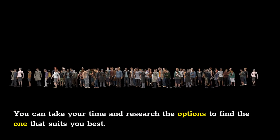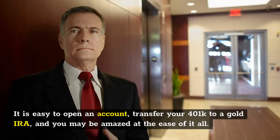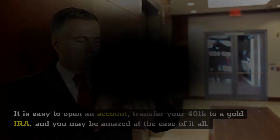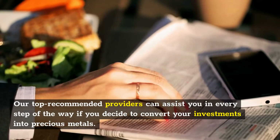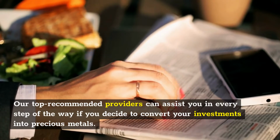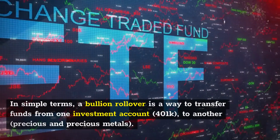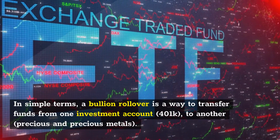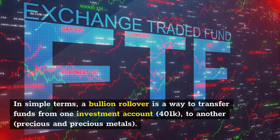You can take your time and research the options to find the one that suits you best. It is easy to open an account, transfer your 401k to a Gold IRA, and you may be amazed at the ease of it all. Our top recommended providers can assist you in every step of the way if you decide to convert your investments into precious metals. In simple terms, a bullion rollover is a way to transfer funds from one investment account, 401k, to another, precious metals.